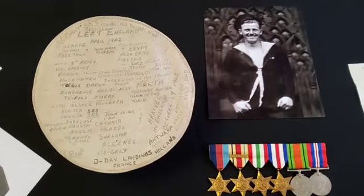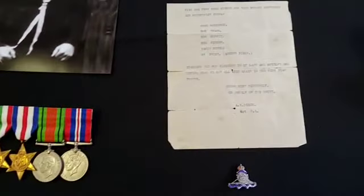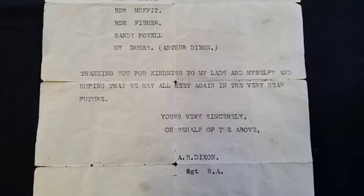Brilliant. So the next item that we're going to look at is a typed letter and a sweetheart badge. This letter was given to Minnie Howe and her daughter Joan by troops around the time of D-Day. The letter says, with the very best wishes for your future happiness and prosperity from John Robinson, Bob Stark, BDR Moffat, BDR Fisher, Sandy Powell, my ducks, and then in brackets, Arthur Dixon, thanking you for your kindness to my lads and myself and hoping that we all meet again in the very near future. Yours very sincerely on behalf of the above, A.H.